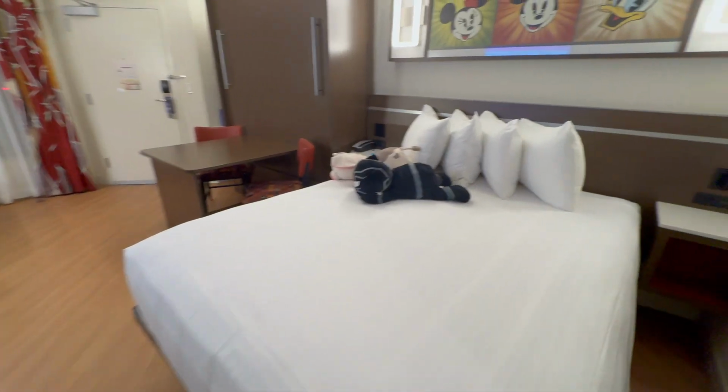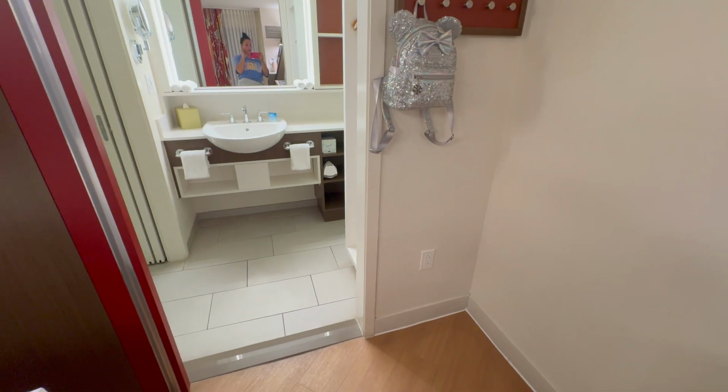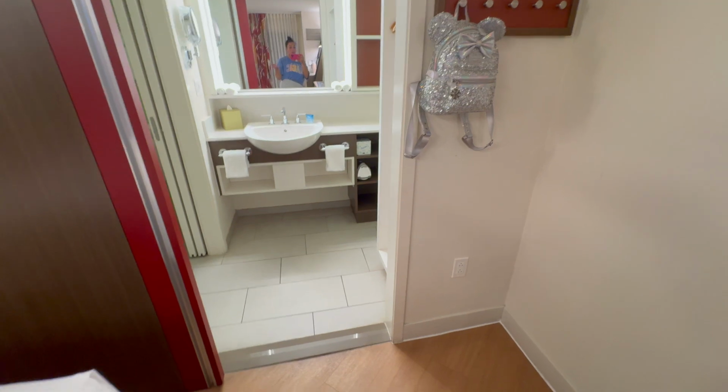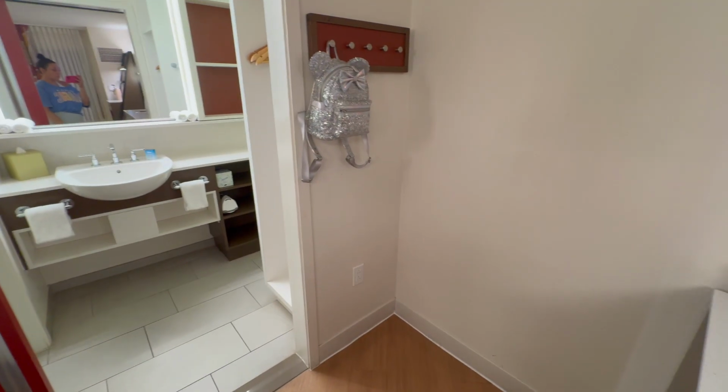And we are in building 9 in the Toy Story section. We did do preferred. Honestly, it's what they had available left, and my kids wanted the Toy Story section when we were gonna stay here a year ago, and this is what they had available, so it was meant to be, and we got the Toy Story section.